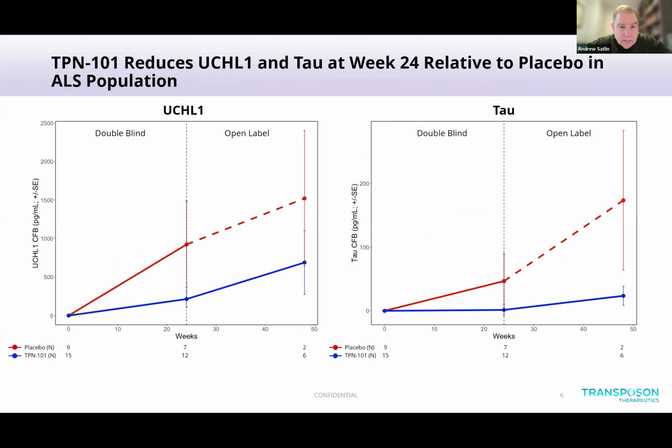UCHL1 and tau were also lower in the TPN 101 group than in the placebo group at week 24. There were apparent numerical increases in these markers at week 48. That's unexplained, but they may reflect variations. As you can see, these are still relatively small sample sizes, and these may reflect variation due to that fact.